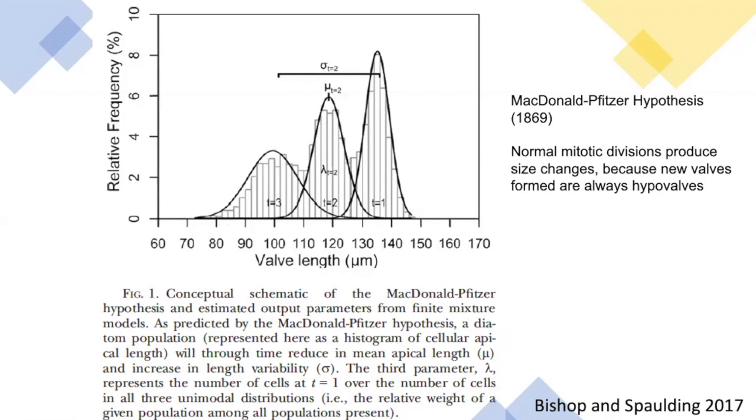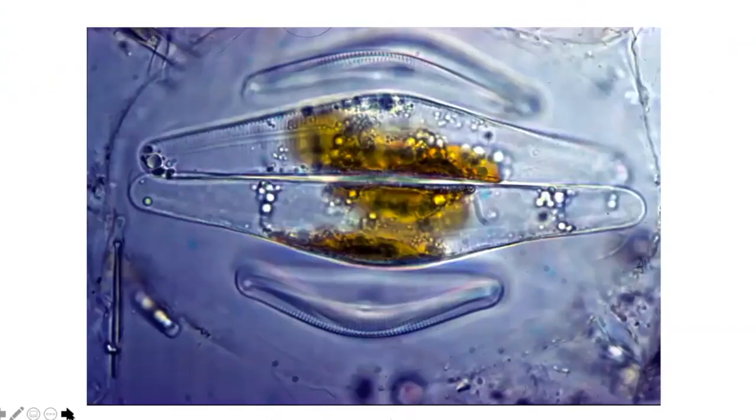different environmental factors like light, nutrients, temperature can stimulate the sexual cycle, and auxospores will be formed, and then there will be a very small number of cells at the maximum size range. And I think this is really an amazing and fascinating feature of the diatoms, that they have this life cycle. And here's what it looks like.